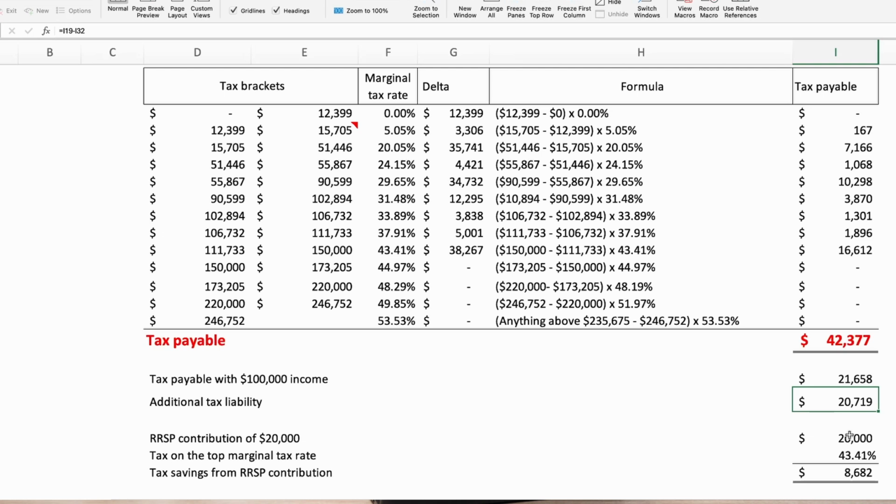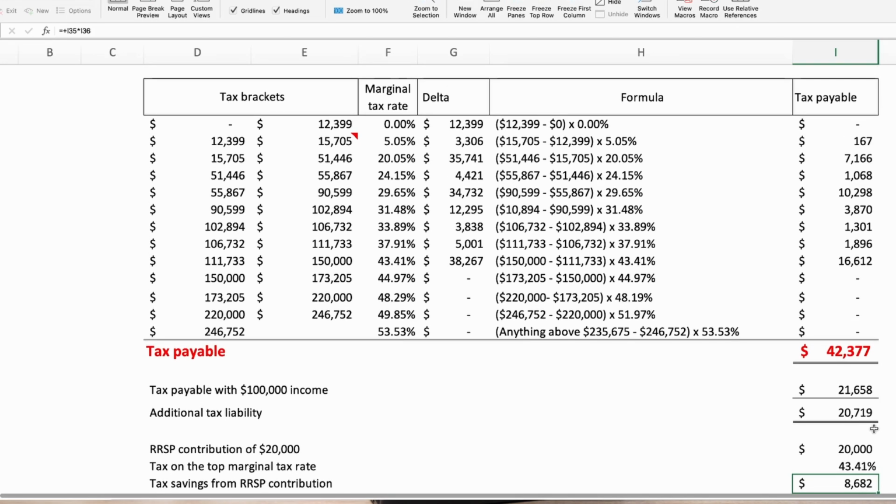So obviously, it's very different from the additional tax liability of $20,000 that this person would be paying. If you contribute only $20,000 to your RSP, it would only save you a fraction of that amount, resulting in, in this example, an additional $12,000 of tax payable that you would have to pay, unfortunately. So it is also very important to make sure that you speak to your professional accountant to understand the actual amount of RSP contribution that's required in order to completely eliminate the amount of taxes that you would have to pay, if that is one of your objectives.